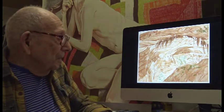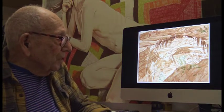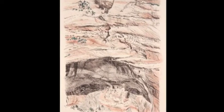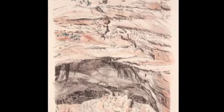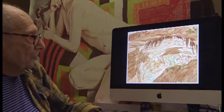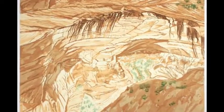I returned a couple of years later and made these drawings and watercolors and lithographs. Oh, this is a lithograph I drew on a lithographic plate at the other end of the Canyon de Chelly. And this is a watercolor that I made of the same spot, focusing on the dwellings in the caves.